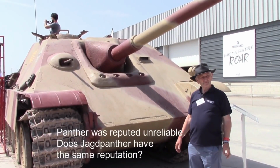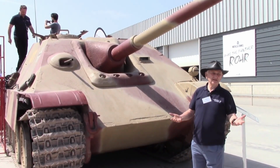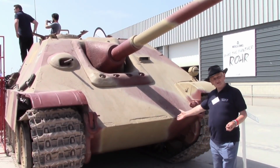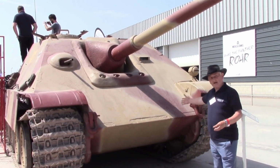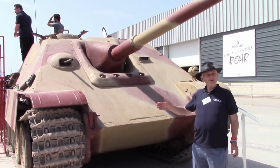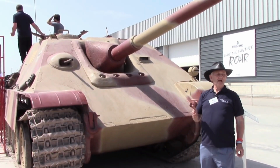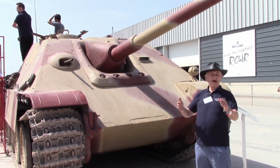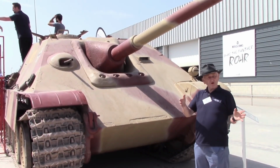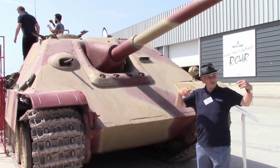Panther has the reputation for unreliability. Does the Jagdpanther have the same reputation? Well, it's the same basic vehicle. It's a lot heavier at the front. So they had to strengthen the transmission and the steering and so forth on a Jagdpanther. But if you used a Jagdpanther the way it was supposed to be used, it was only to be used as an army-controlled weapon by the higher command. It wasn't to be used in tight spaces. It wasn't to be used on small, narrow roads like they have around here with trees either side.